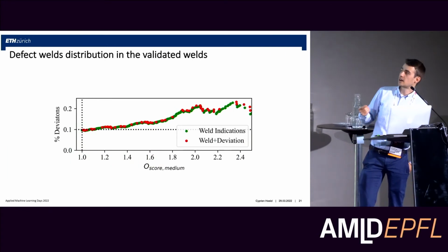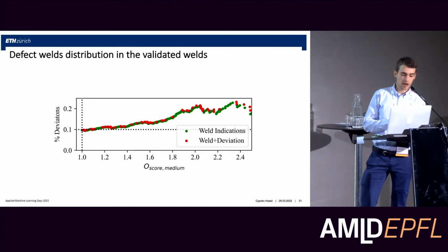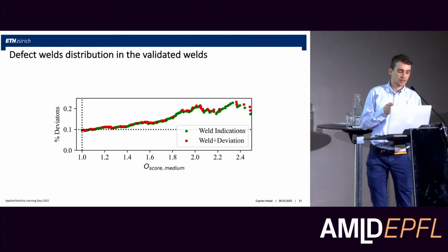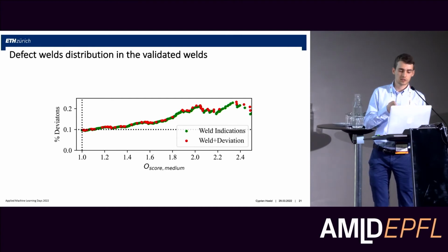This plot shows the outlier score as a function of the percent of deviations given a selected threshold. So for example, at the current outlier score, 10% of the samples will be defect. If we go higher, a higher percentage of samples will feature a defect, a visually recognized defect.